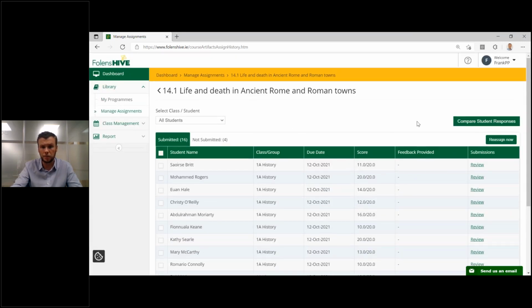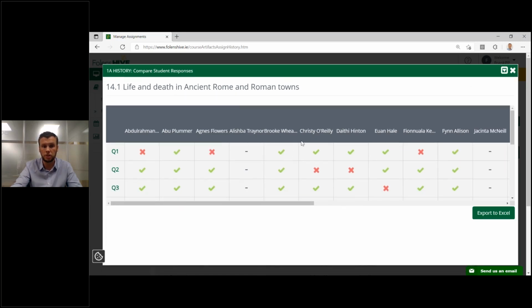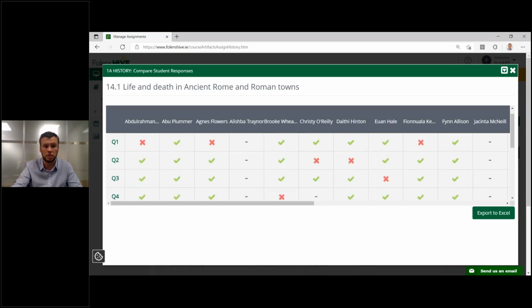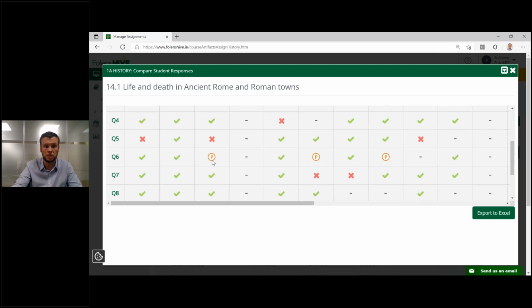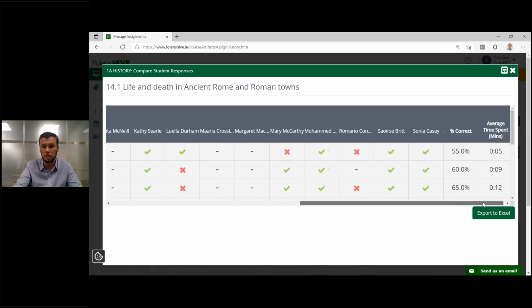Also on this page, the last thing I want to show you before I move on is this compare student responses button. Now what this does, at a very quick glance, is allow me to look at the entire group of students and see exactly how they've done on this particular activity that I set for homework across the different questions. So if I scroll down, I can see the students' names, I can see which questions they got correct, which questions they got incorrect, and which questions they got partially correct. You can also see questions that the students may have skipped, signified by this dash or hyphen here, and I can see the students that haven't completed it yet. You can scroll all the way across to see the entire class.